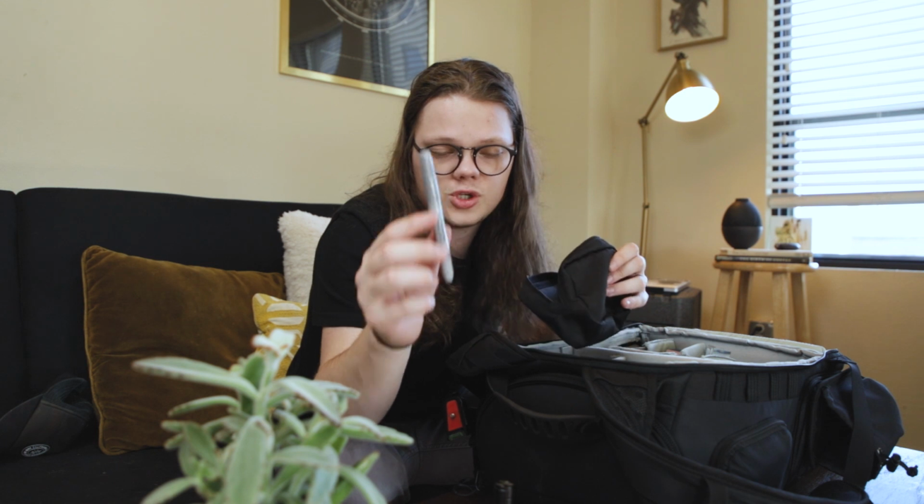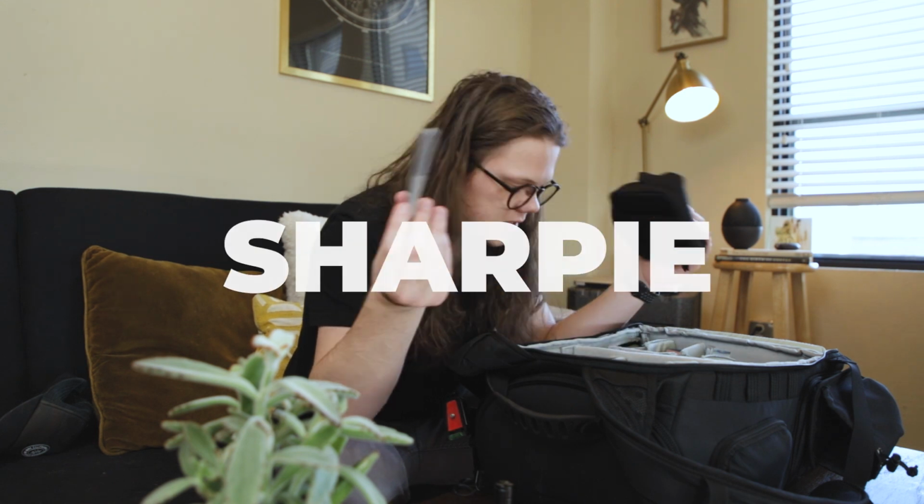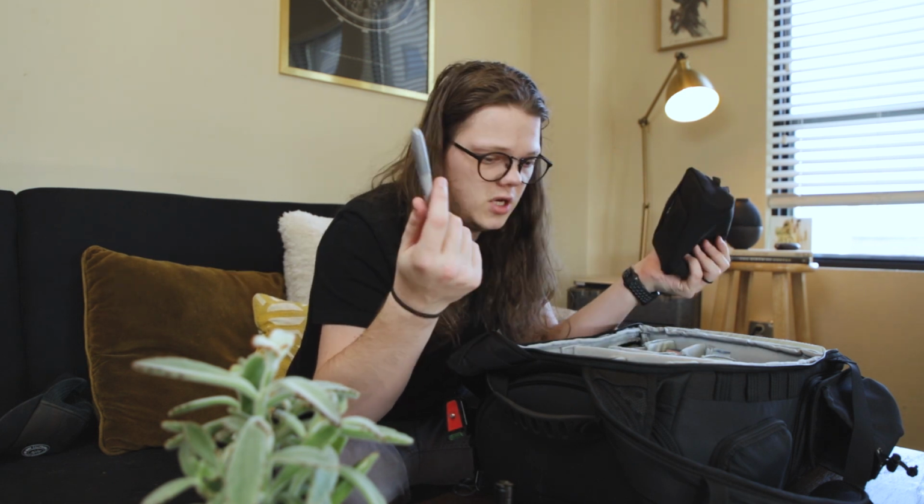Next up, a silver Sharpie. I carry a silver Sharpie because most everything in my bag is black, because I just like black stuff, and a black Sharpie wouldn't make sense to write on black things, so I carry a silver Sharpie.